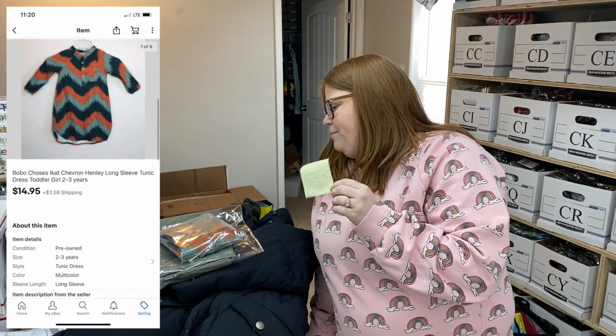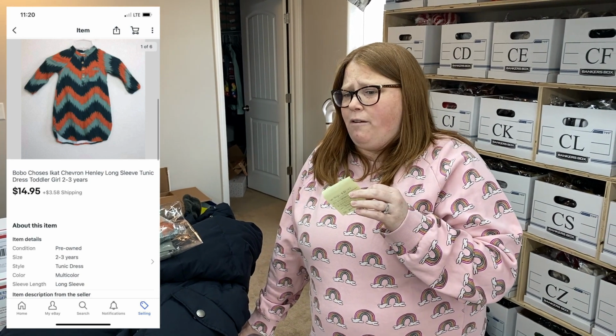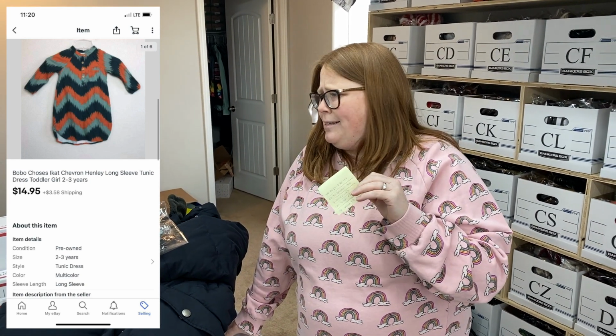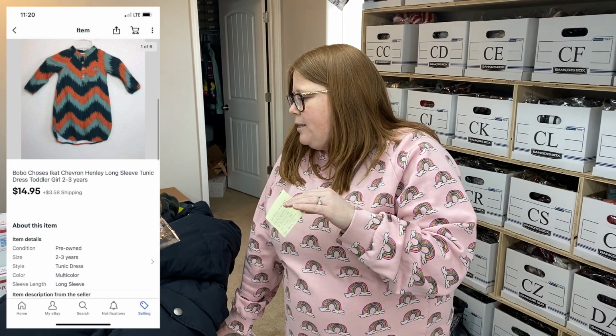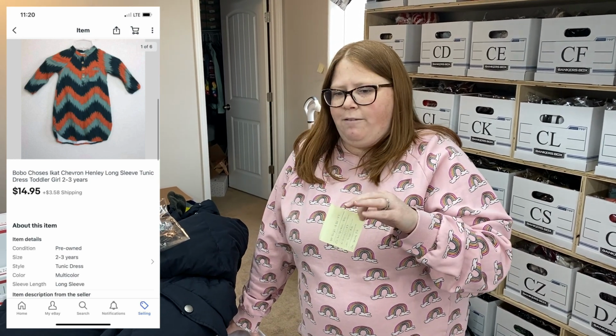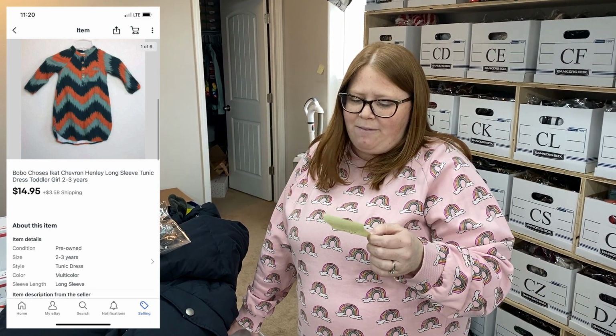These I bought off Kidizen a very long time ago. This shop had a bunch of really nice name brand stuff. She was selling it off very cheap, so I bundled a ton of it, like 10 items. They came out to around $10 a piece, so I have about $10 into this. All the other pieces sold off fairly quickly. This one I got February 2 years ago, so that's how long I've had it.